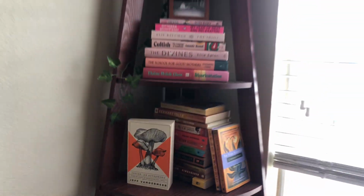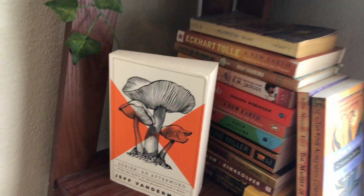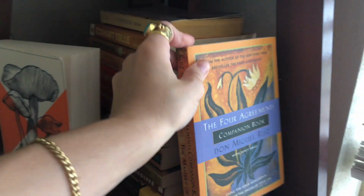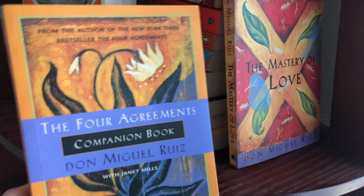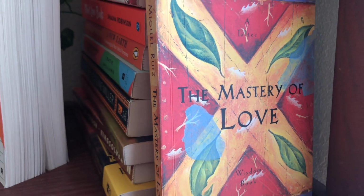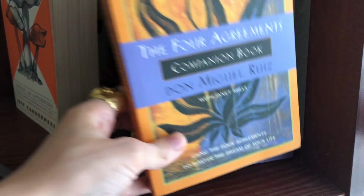Moving down to the third shelf. This is sort of like the orange shelf, I guess you could say. So the other Jeff VanderMeer that I already mentioned, 2 Don Miguel Ruiz books. These are super famous. You guys have probably heard of these, but he wrote The Four Agreements. This one right here literally made me cry at the end, like happy tears. Happy to Be Alive, really beautiful book, highly recommend that one.